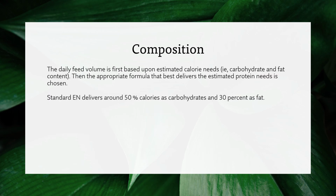The daily volume of feed is first based upon estimated caloric need, meaning carbohydrate and fat content. Then the appropriate formula that best delivers the estimated protein needs is chosen. If protein needs cannot be acceptably met with the available feeding product, protein supplements may be administered. Standard enteral nutrition delivers around 50% of the calories as carbohydrates and 30% of the calories as fat.